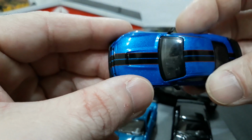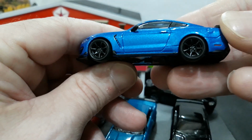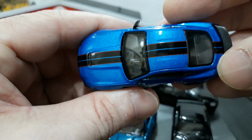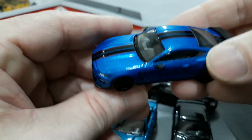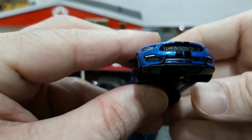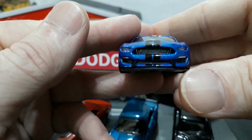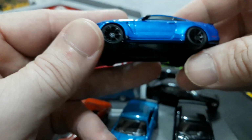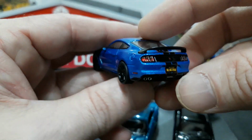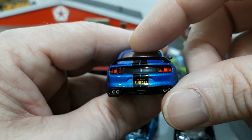no detailed engine like, say, Greenlight would be. But still very nice body lines, nice wheels. The paint's beautiful. This blue metallic with the black racing stripes with the red pinstriping on the outside. Looks really good. And this one has very nice detailed headlights, marker lights, grille. So they did a heck of a job on this car. Side mirrors, which is cool, and these are rubber, so they will not break. Acrylic red tail lights.